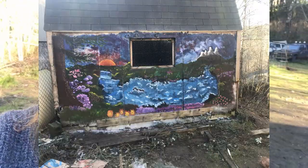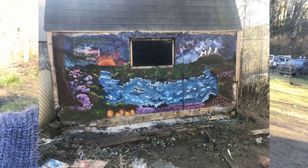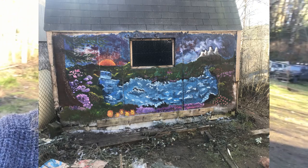So yeah, I'm gonna get some detail shots in, take some pictures. Feeling pretty happy about this. This was a challenge and I'm glad that I rose to it. I always forget how much I love painting until I start doing it, and then while I'm doing it I'm like, this is awesome.